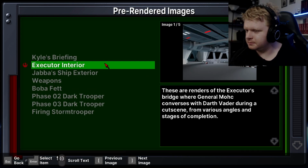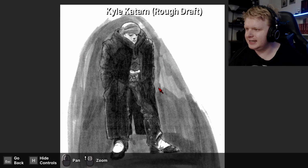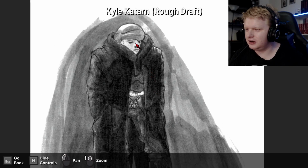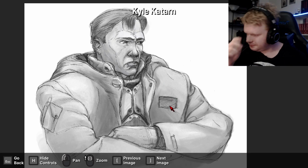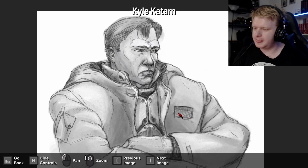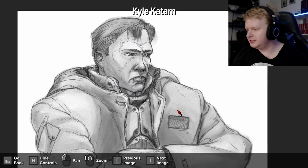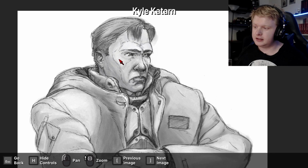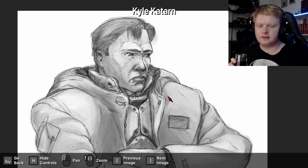Alright. We've got pre-rendered images, concept art, Kyle Katarn rough draft. Ha! Okay. The rough draft of Kyle Katarn. And that's how he looks now, yeah. A big difference from the original. And then that even differs from how he looks in Jedi Knight Dark Forces 2. It's interesting how... I mean, they got a live action actor for him in Jedi Knight Dark Forces 2, so I guess they then modelled him after the live action actor. But this is a very different look.